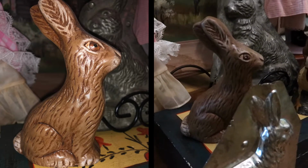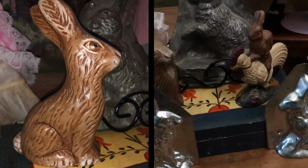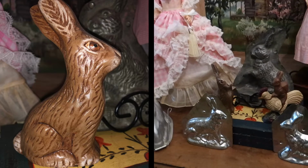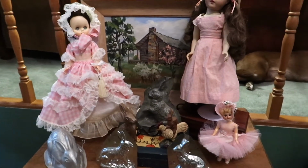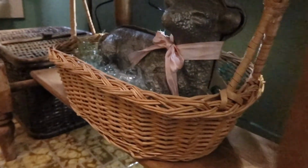Speaking of painting, I also painted these little chocolate molds. These are chalkware that I did. This is an actual reproduction mold that I cast that in. I have a few of those and I painted him, but not the one on the rooster. Anyway, I think that was Midwest or something. But yeah, all of these are thrifted finds or good deals on eBay.